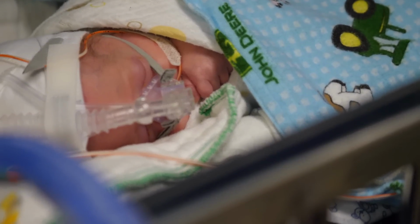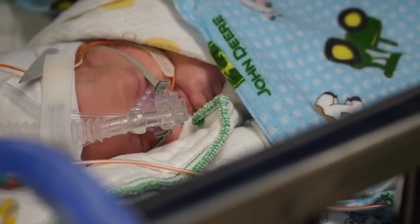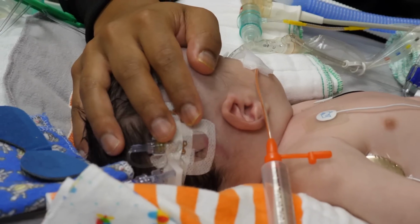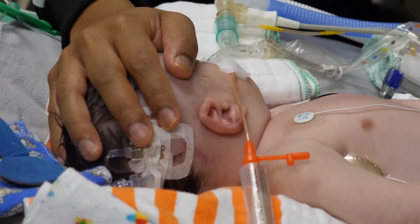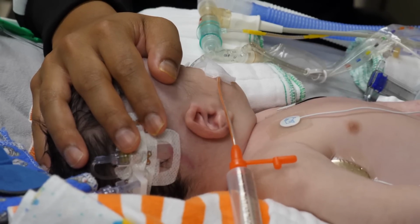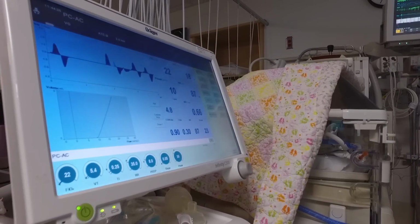Your baby may experience problems with breathing. The NICU team can help your baby by placing a mask over the mouth and nose to help with this. If your baby continues to need more help with his or her breathing, a breathing tube may be placed in his or her mouth or nose. This tube is connected to a breathing machine called a ventilator.